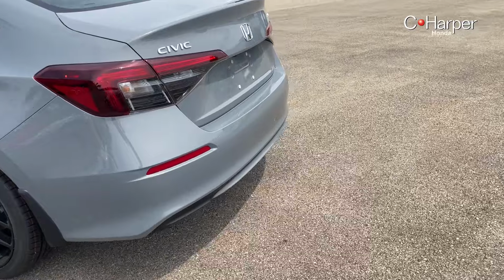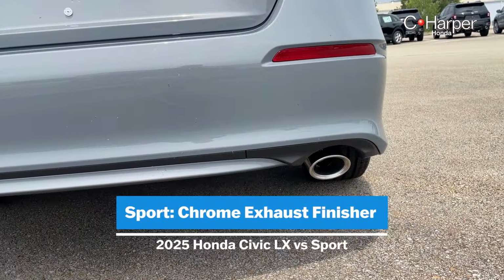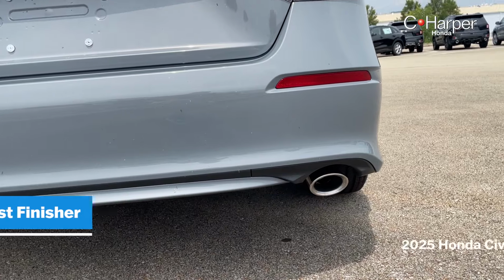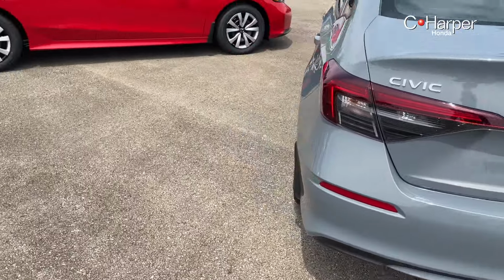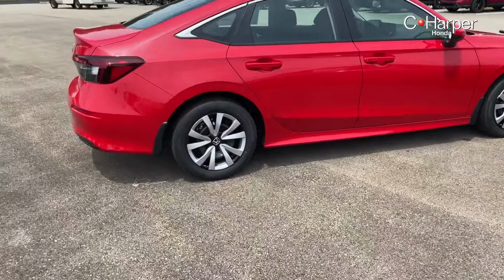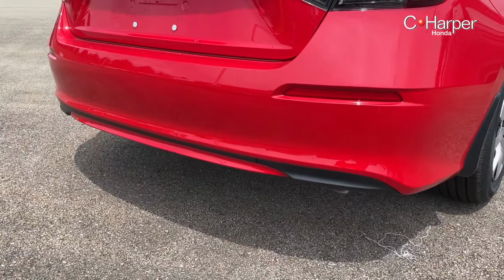And finally, one last difference on the rear end between the LX and the Sport model is, of course, with the Sport model, you do get a chrome exhaust finish here on the right rear end of the vehicle, which adds a nice little bit more of a sporty look, whereas on the LX trim level, it is just a bit more basic. That exhaust port is hidden compared to the Sport model.